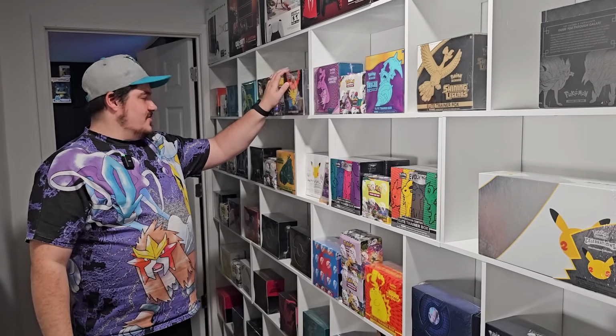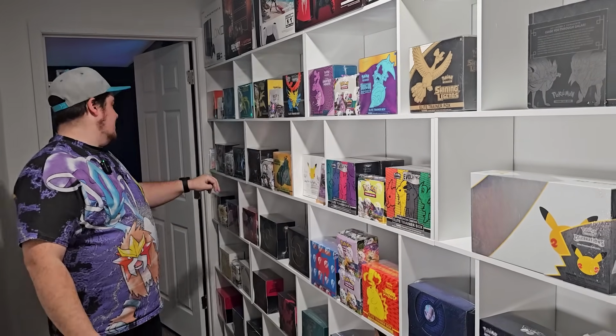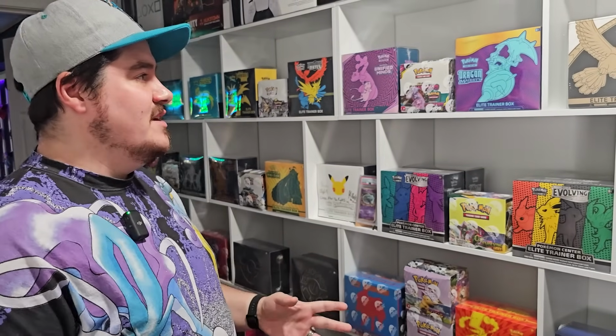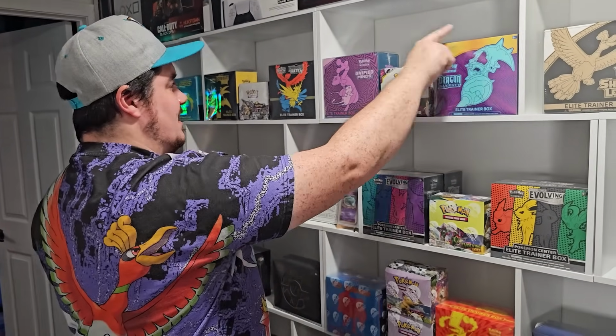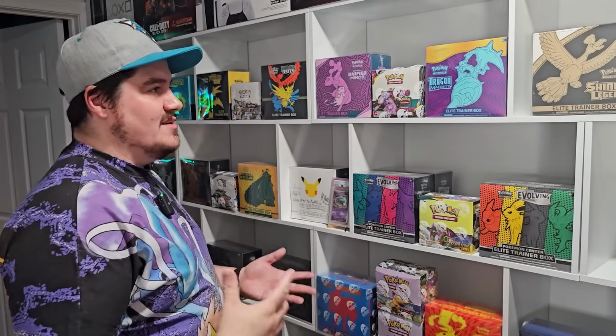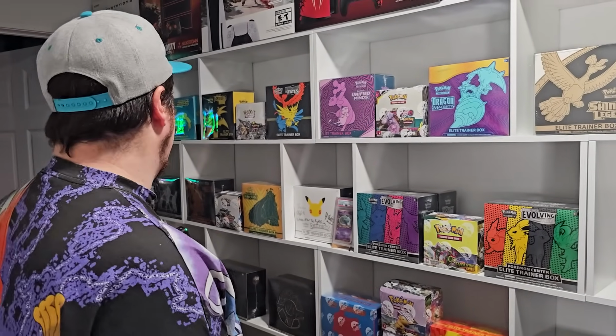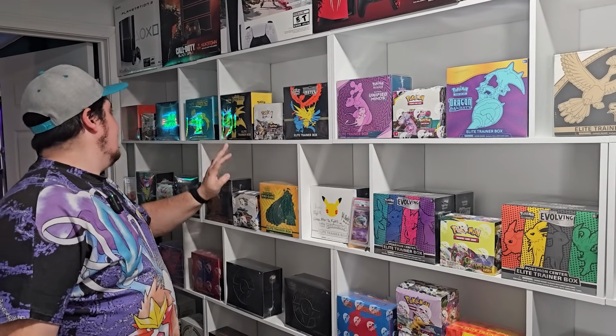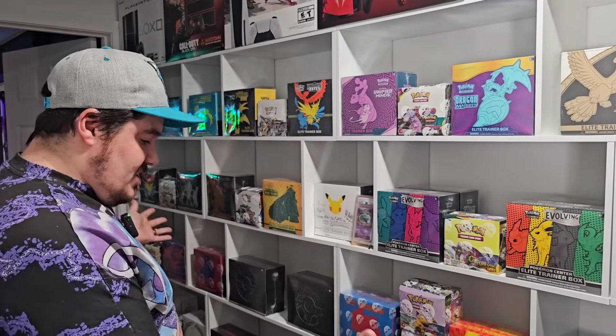We have 3 Hidden Fates. We got 2 here and one here. I don't have any that are crazy value. I think Dragon Majesty is pretty high. Unified Minds is high. Shining Legends is high. But when it comes to the older ones, I don't really have a ton. I think Lost Thunder might be getting up there, and maybe Forbidden Light, I don't remember. But generally, I think I have all the Sword and Shield ones. I have all the Scarlet and Violet. And I think I have most of the Sun and Moon.